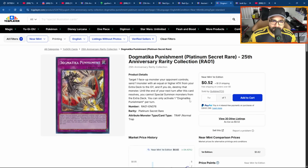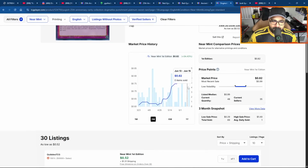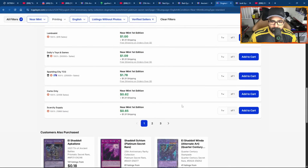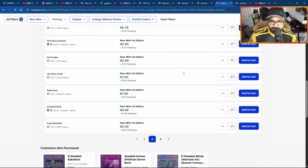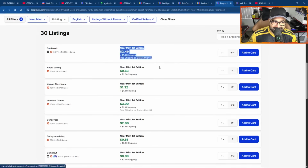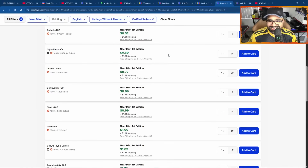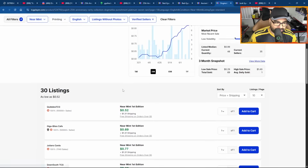Just crazy. We have Dogmatika Punishment. We talked about the Quarter Century Secret Rare. So again, the Platinum Secret Rare is also going up. As we can see here, 30 listings. You have a couple one-ofs and only one-ofs on the first page. Look at that. The multiples are at 231 with shipping. And if you want to place it, that's 250, man, from one seller. So again, this card is not as easy to get as it might seem unless you can squeeze these in an order that you already have from one of these sellers.